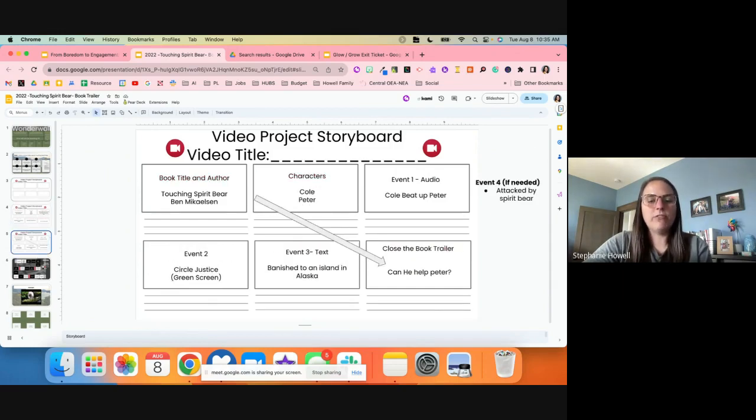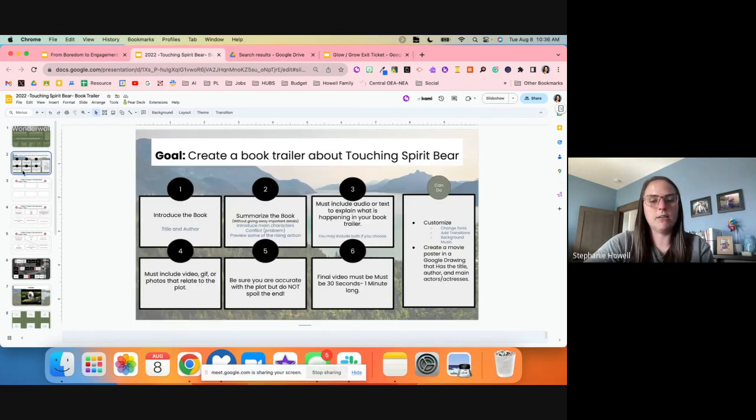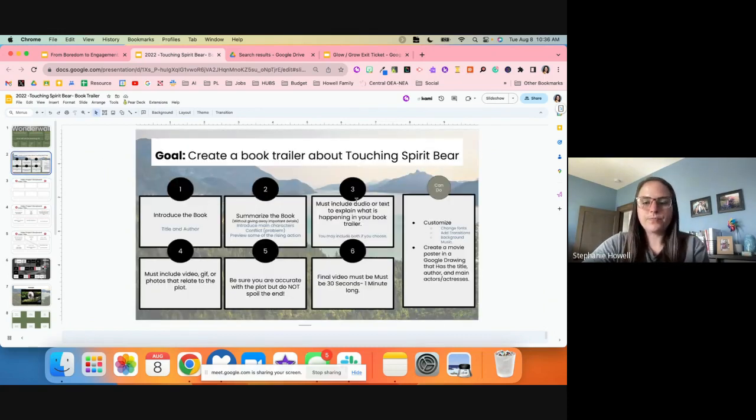This was a scaffold for students that needed it, where it has the book title and author, because again, that was part of the success criteria, and then using maybe the characters here. And so this was a scaffold for the students that needed it. Other students that did not need it just got a blank storyboard, and they were able to create their video project. They also had to include audio explaining what happened during their book trailer.